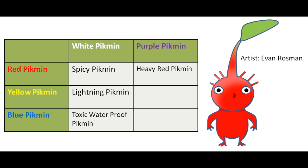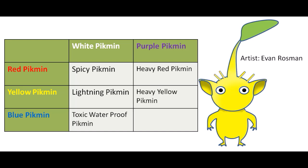My next idea is heavy yellow Pikmin, a hybrid of yellow Pikmin and purple Pikmin. These Pikmin are immune to everything purple Pikmin and yellow Pikmin are immune to. They have the carrying strength of 6 average Pikmin, more than yellow, but less than purple. Their speed, unfortunately, is almost as slow as purple Pikmin. Also, these Pikmin don't power light bulbs. Instead, they can power vehicles.